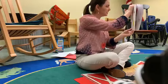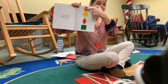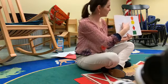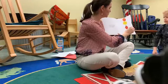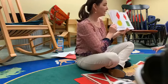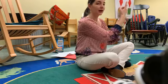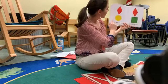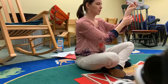Look at all these things. Do you see the orange oval? Yeah, it's orange and it's an oval. Oval. Yep. Lots of shapes. Okay, what's next? Yellow under diamond. The diamond is this one on top. That's a diamond. Diamond over green.